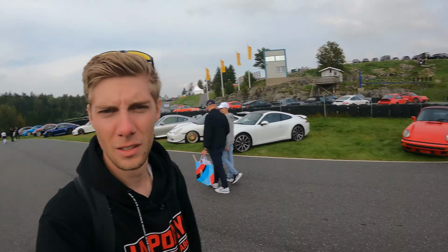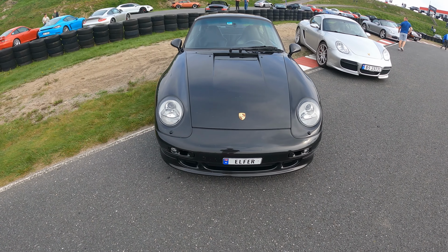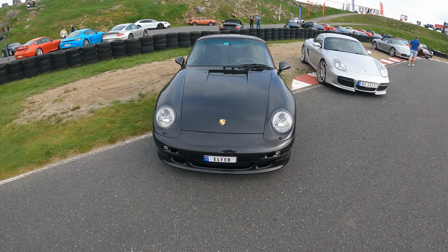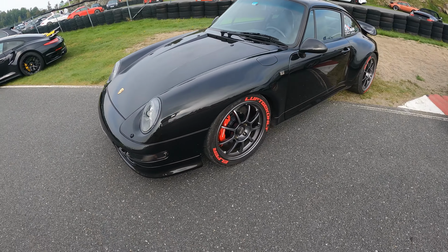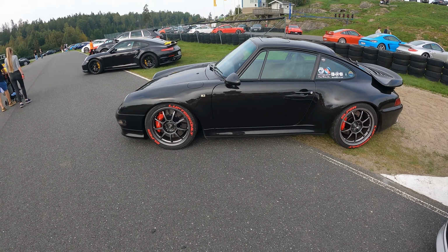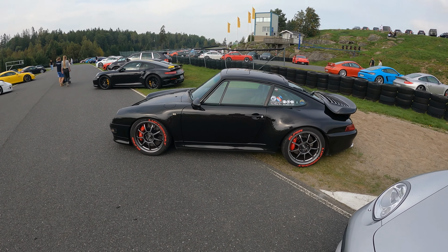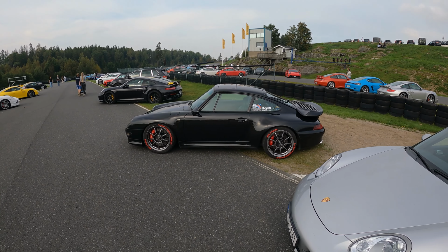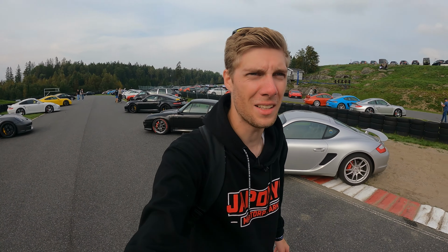Could be super fun. Oh, look, yellow car. Woo! Is it just me, or does this not fit together? Like, we got this old school Porsche, and then these rims and tires. I guess just something that doesn't put it together for me. Should be more old school rims for this car for sure, but I mean, you do what you want to do. If you like it, go for it.